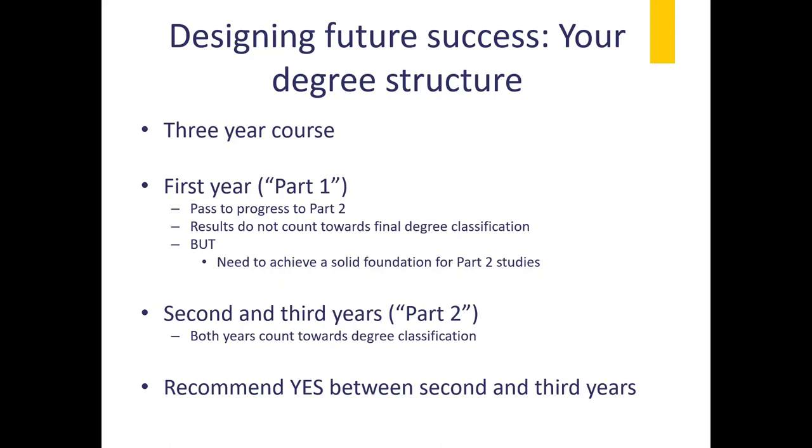So the idea behind it is you have a solid foundation for your second and third year education. The second year is worth 33% of your degree, the third year is worth 66% of your final degree. They both count towards your degree classification. So we want to iron out any learning impediments, or help you find what you're really good at and how you really approach things effectively early on in the first year, so that when you start going into the second and third year, your marks are as high as they possibly can be.